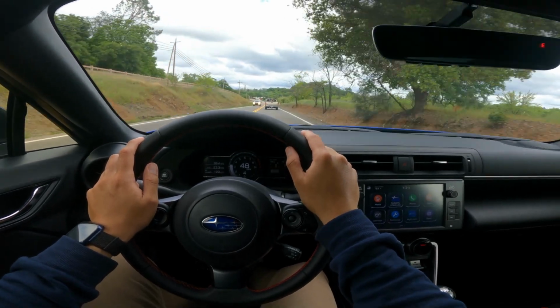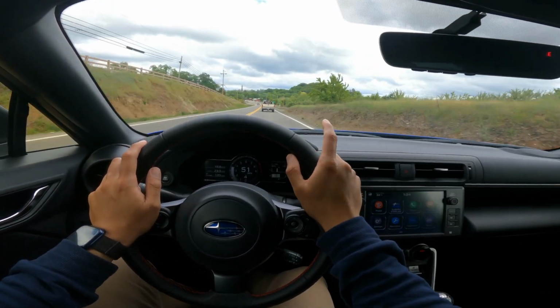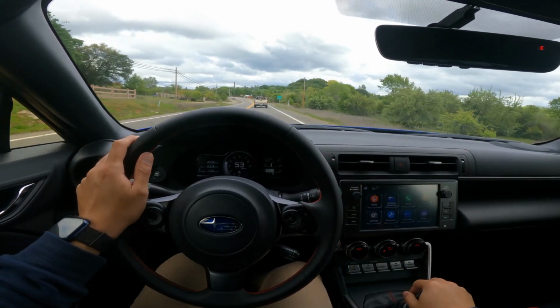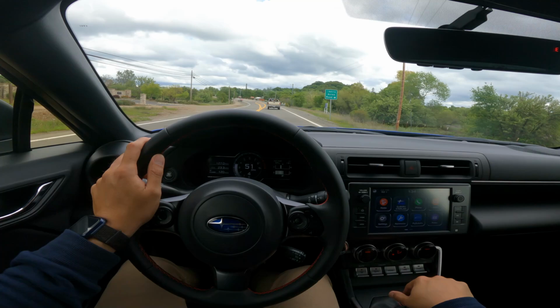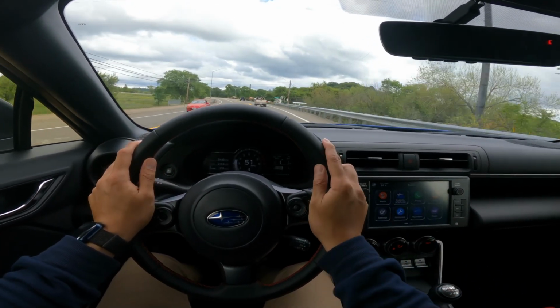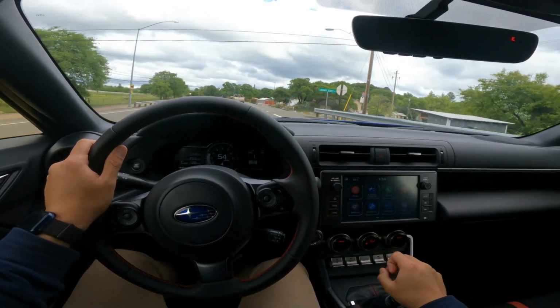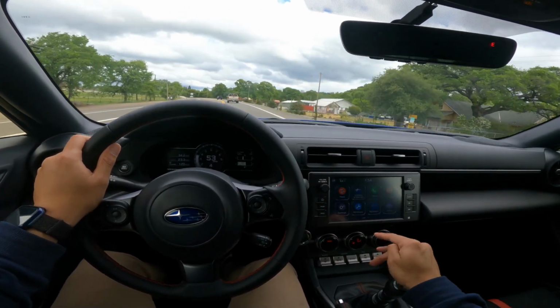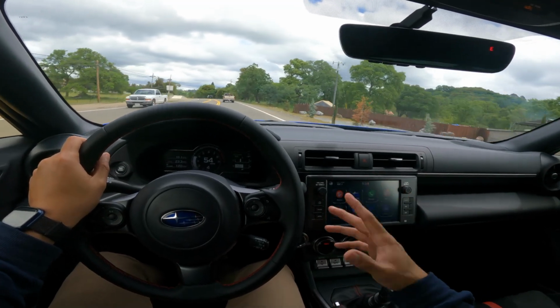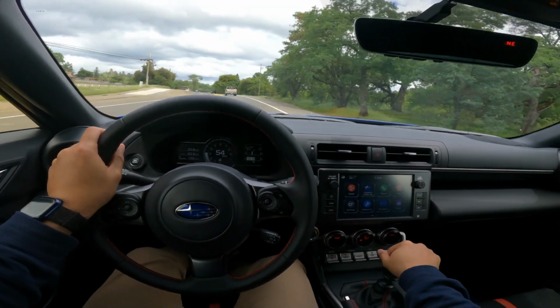Man, I don't look back at all. The only thing is, every one of us always wants a little bit more power. And I know very well that if this platform ever gets forced induction from the factory, it will kill all the other sales. So this car would, and also it would be a lot more expensive too.